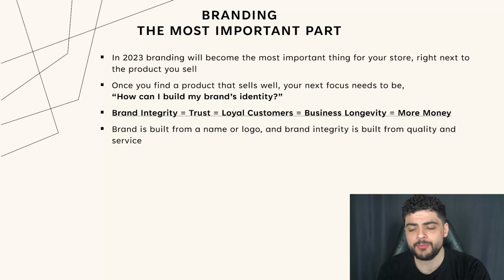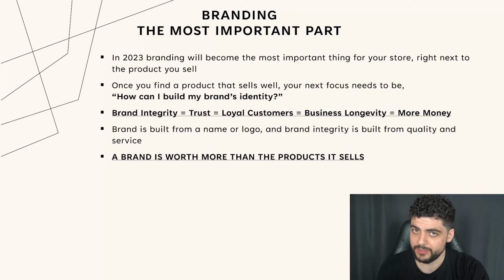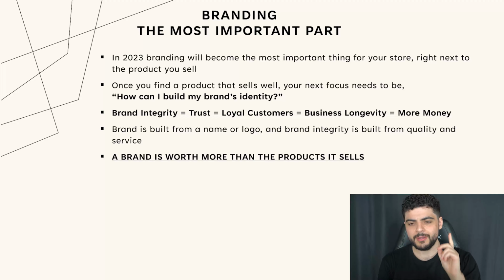Brand identity is built from a name or logo, and brand integrity is built from quality and service. You've got to make sure you have your customer experience in the forefront of your mind. It's very important. One thing to note, a brand is worth more than the products it sells. Just let that sink in. A brand is worth more than the products it sells.